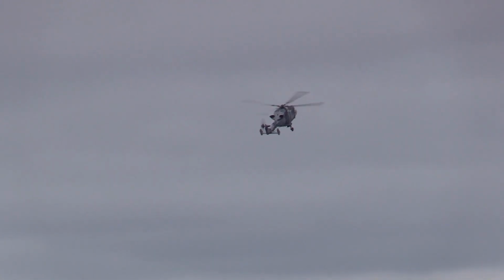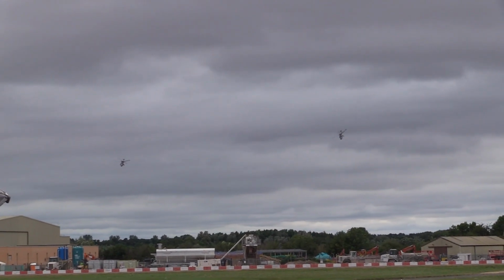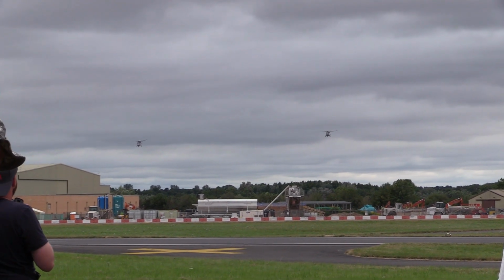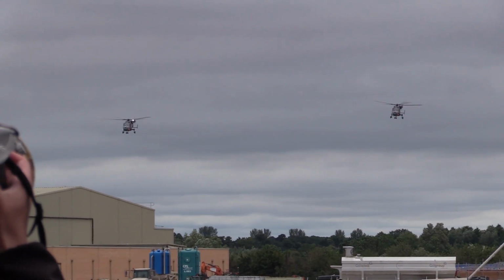Its initial development was from the original Lynx, which to this day still holds the absolute speed record for a helicopter, set in 1986 of 249 miles per hour. So having crossed further away to us, the two Wildcats heading straight in towards us once again.